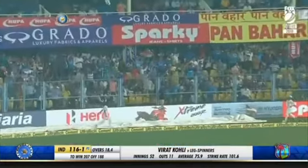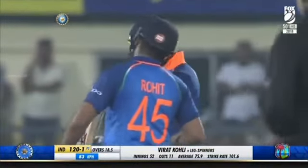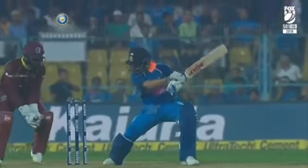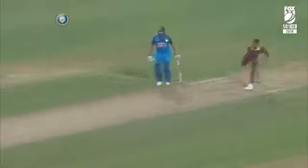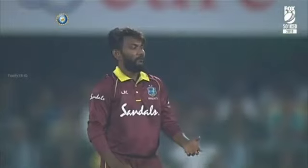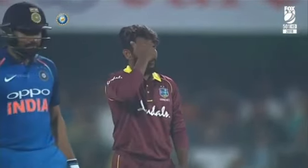Got all the shots in the book. I think it's 50 overs, T20 cricket. He still wants to play the classical stuff. That was again a square cut from the coaching book along the ground. And again, the bottom hand. There are very, very few players in world cricket who can play off both hands, the top hand.